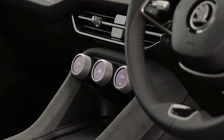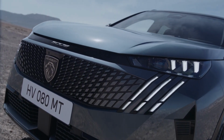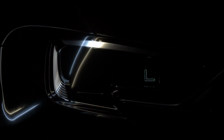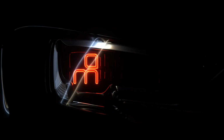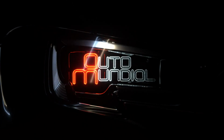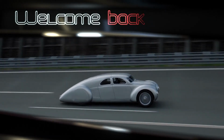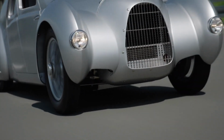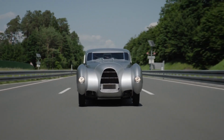After the break, we check out two of our favourite value for money 7-seat SUVs. Welcome back. Coming up, how do 16 cylinders, wire wheels and 1930s design sound?